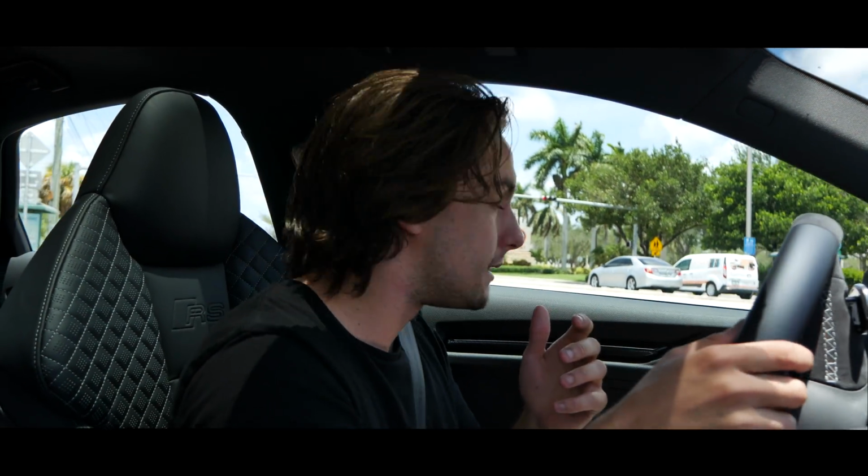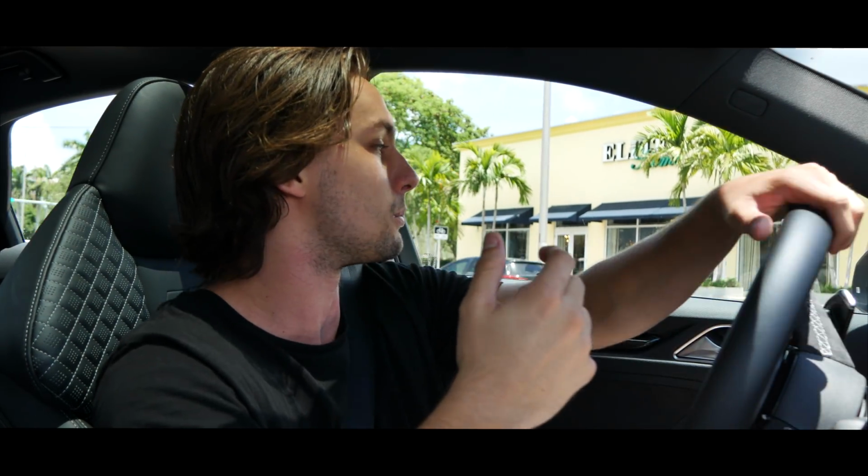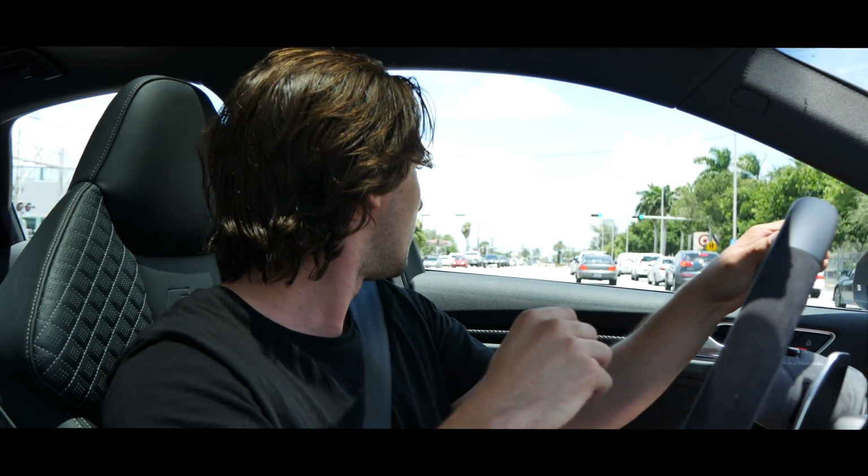We're here in the 2018. Couple updates. This is the first one that we do get in the US. This is also the first sedan that Audi manufactures of the RS3.